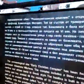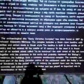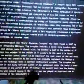So now I'm going to take you to the plaque, which is in Bulgarian and English. I'm going to move back, make it easier to read. And that concludes the brief tour of the early Christian complex in Sandanski, Bulgaria.